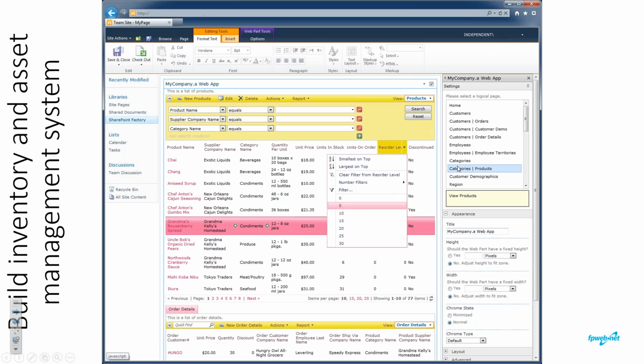Another great thing you can utilize SharePoint for is building an inventory and asset management system. So you can see the example here. Looks like this is for food service industry, where they're able to keep track of product name, the company name, the category. You're able to filter through all those fields. You can track your company issued devices or anything else, laptops, company cars, uniforms, widgets and parts, or again, just like the example you see here on the slide, the food service industry.